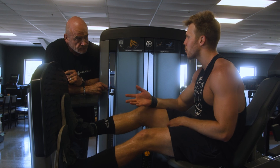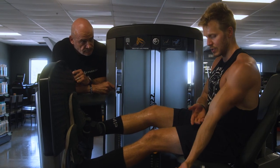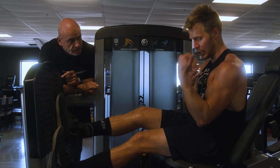And this is what's called a forced eccentric, because basically there's two ranges of motion for every exercise. There's the concentric, which is the shortening phase. There's the eccentric, which is the lengthening phase. And we're all 20 to 60% stronger eccentrically.